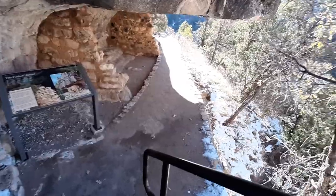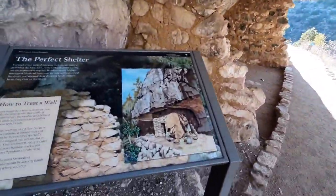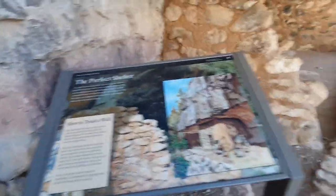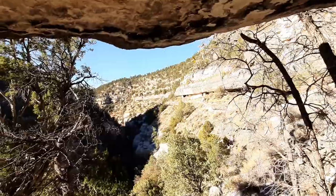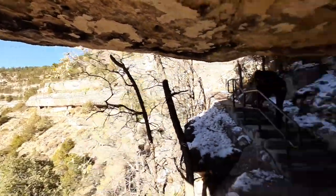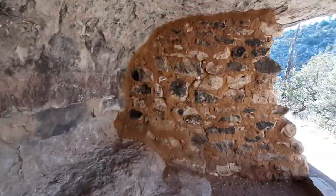So we're in a national park, and the first part is the cliff dwellings. Here's all the rooms. The cliff dwellings are literally everywhere, some over there. They only allow us to get to a few of them. We're allowed to enter these. It's cool. It's echoey.